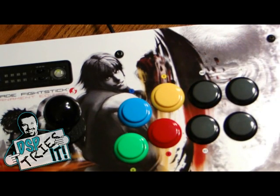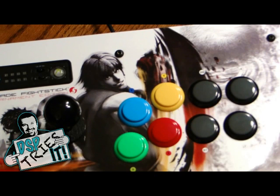Just don't soak the thing. Just get a little bit of Windex in there, rub it down, and you'll actually fix a button that you might otherwise have thought was broken. But anyway, from my personal tournament experience, I think that these buttons are excellent.